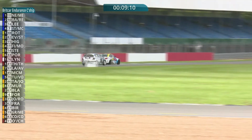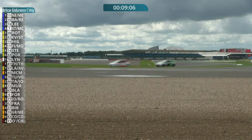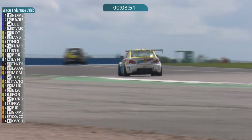There's number 45, he's the Class 3 leader, that's Arthur McMahon, just being lapped by the number 10 BMW there. Have we had any retirements? Let's have a look. Well, one car that unfortunately didn't come back out after its stop is the Peugeot RCZ. Charlie Campbell never came back out. That's a great shame, they were in the top 5.